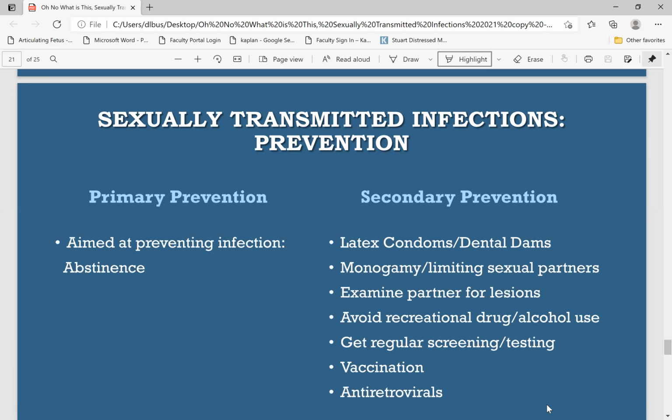So number one would be using a latex condom. Condoms are made for both men and women. A woman's condom is made to fit right into the vaginal wall or vaginal canal to help protect her from the bodily fluids that may be infected. The men's condom goes over the tip of the whole penis. And it's important that we know how to properly put on a condom and how to properly remove the condom. And the condom needs to be put on right before any sexual act when the penis is erect, because there is always that kind of ejaculate that can carry infection.